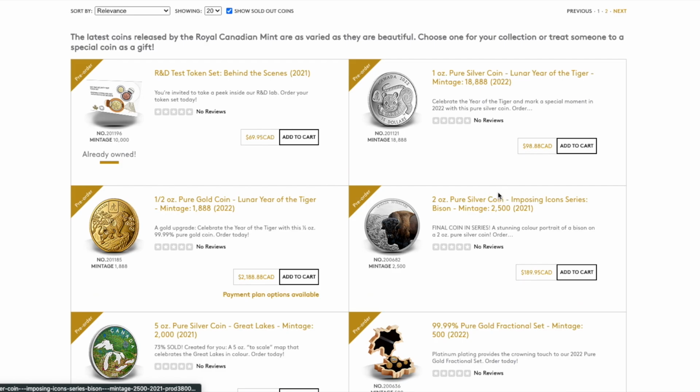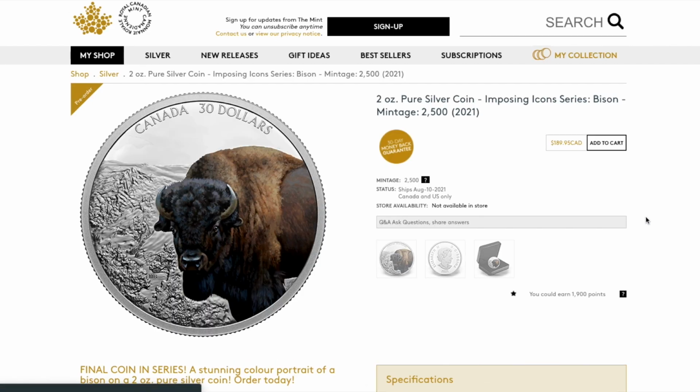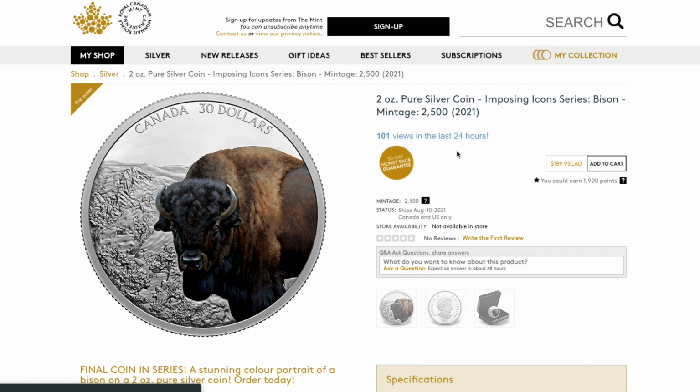The fourth coin is a continuation from a coin set called the Imposing Icon series. This time we're looking at the Bison coin. This is a 2-ounce pure silver coin with a mintage of just 2,500. I think this series has been going on for, I believe, a few years now. Each of these silver coins has a silver background where the animal, which is the centerpiece, is colored. So the color coins, if you're into color coins, I think this is one of the good-looking series to own from the Royal Canadian Mint. It features all the stunning-looking animals from Canada.